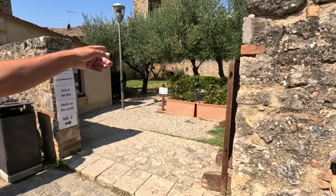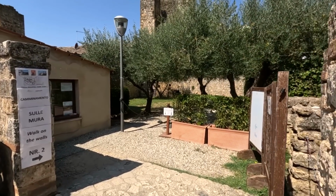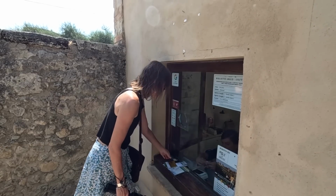There's not a whole lot to see when you are here, but one of the things that you do want to do is go up onto the wall. It is €5 per person to do that. There is a wall on one end of the town and then another wall on the other end of the town. The one we're going to go up to now is the small one, and then you go to the other one. So probably worth €5 just to be able to see over the countryside.